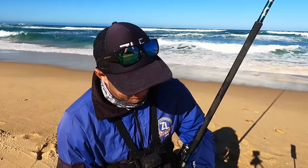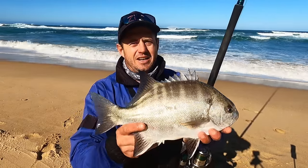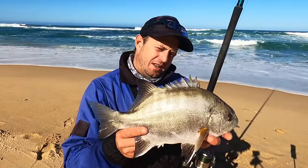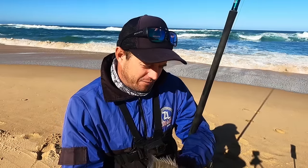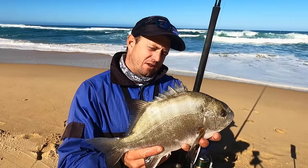We'll measure it out. It's getting close to 40 centimeters. And look at that, guys. See how light it is in color, and that's because of the sand. Usually when they're between the rocks and amongst the rocks, they're a little bit darker in color, but this fish looks like it's gonna go home and have a little braai.